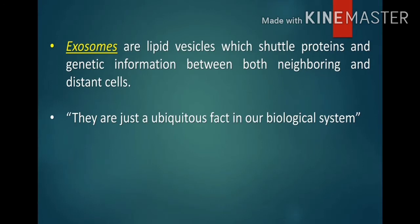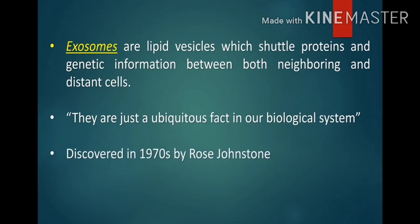Exosomes are lipid vesicles which shuttle proteins and genetic information between both neighboring and distant cells. Now, these extracellular vesicles have the potential to identify unknown cellular and molecular mechanisms in intercellular communications and in organ homeostasis and disease. They are just ubiquitous in our biological system.